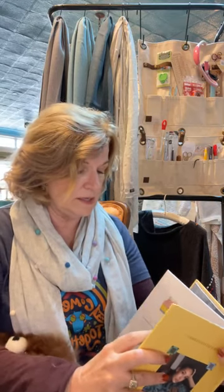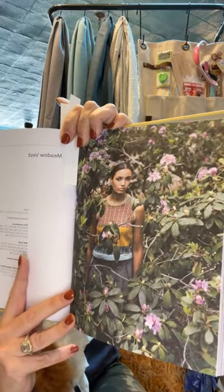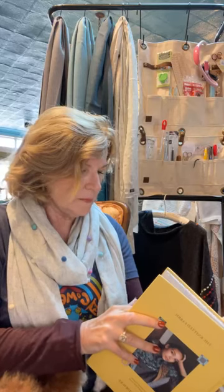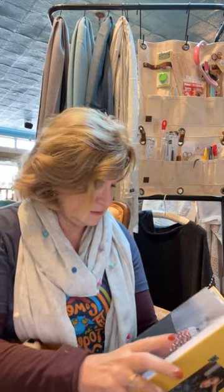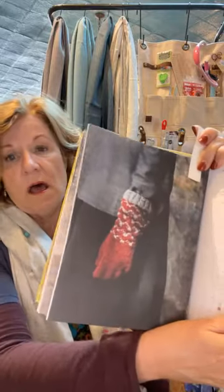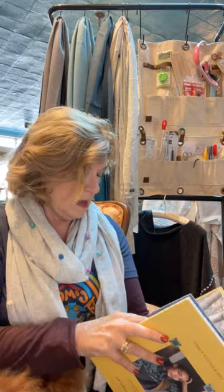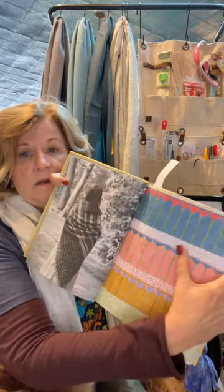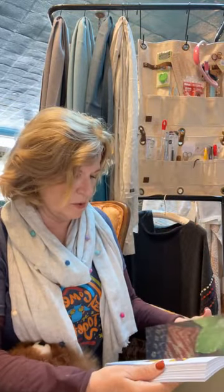Let's see. It has everything from pillows and sweaters. Oh, look at this vest. Look at that gradient in there. Oh, yeah. We've got, so that is one that she's marked in here. We've got gloves. That looks fabulous. I want to find where it talks about how to interpret color.